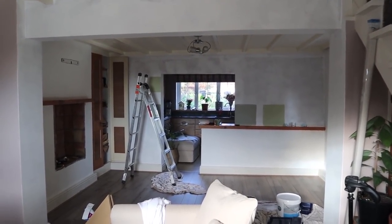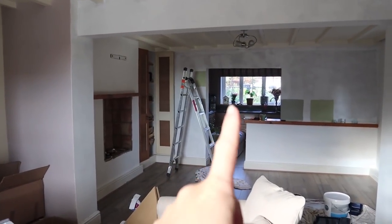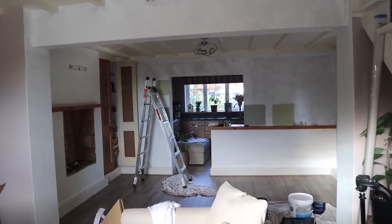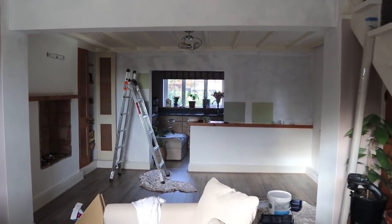So yeah, we've still got a lot of painting to do, and we've got this entire room, and we've also got the kitchen and upstairs and the landing and blah blah blah, but I wanted to get that main room done first. So yeah, watch this space. I'll keep updating today and see what we end up with.